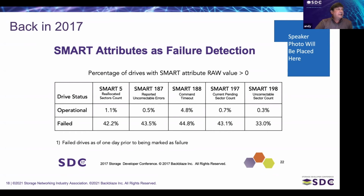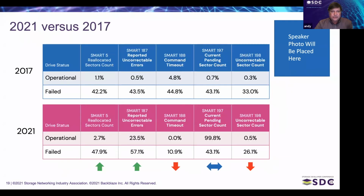This is actually the slide that I gave back in 2017 on exactly this topic, right? We took the 5 different stats that we were tracking, and we said, hey, how well do they correlate to failure? And then what's the false positive rate? Because if operational drives are showing a high number, we don't want to get fooled into yanking out a drive, right? So let's compare 2017 to 2021 and see how consistent we are.